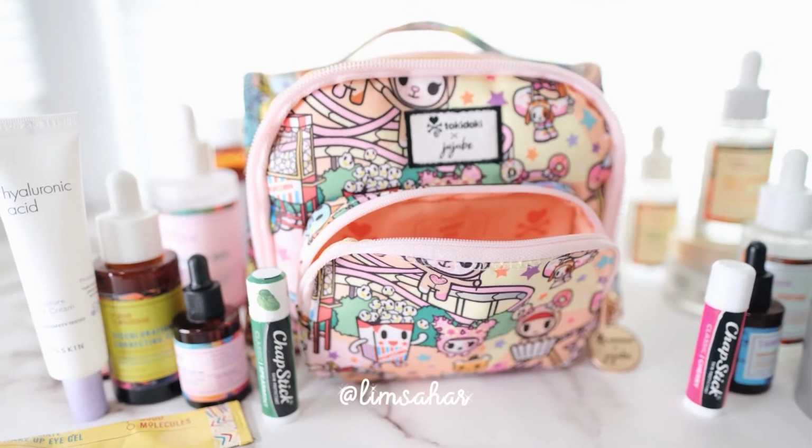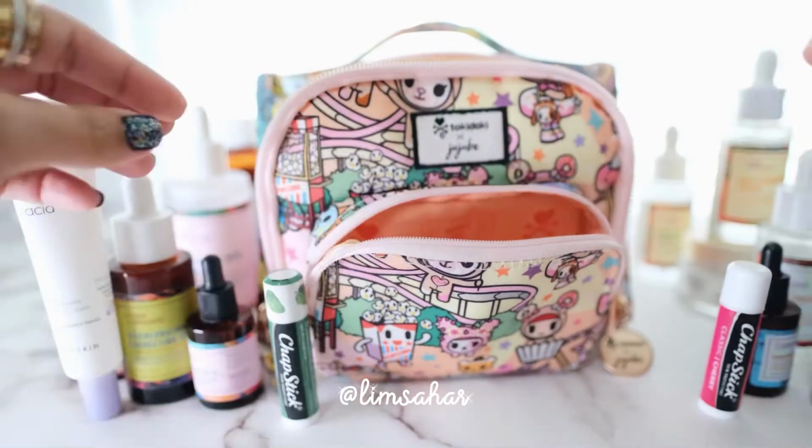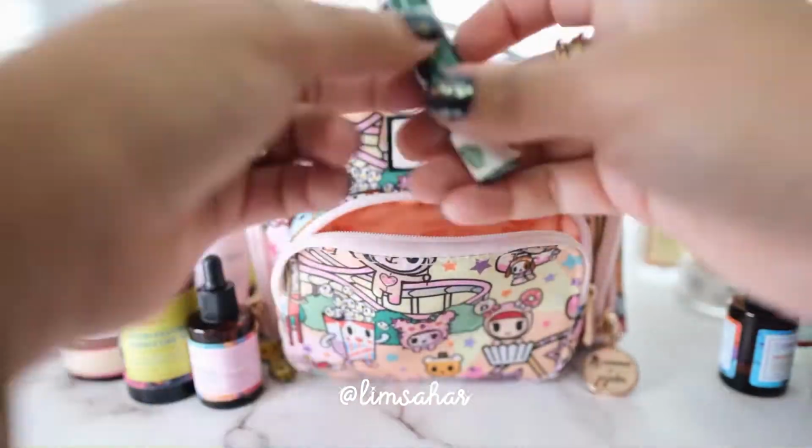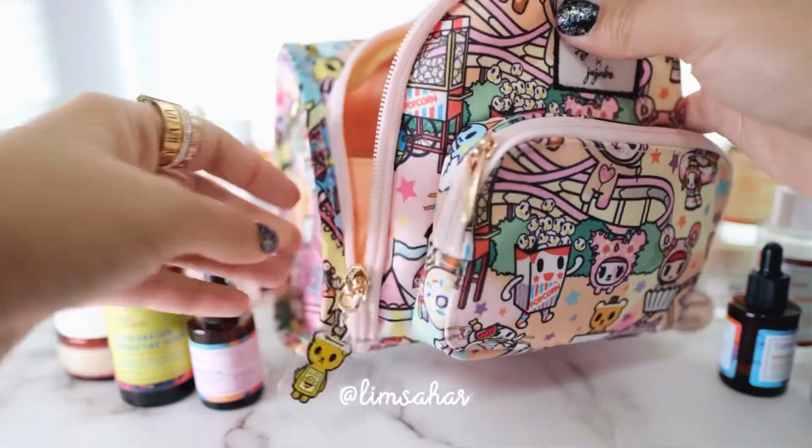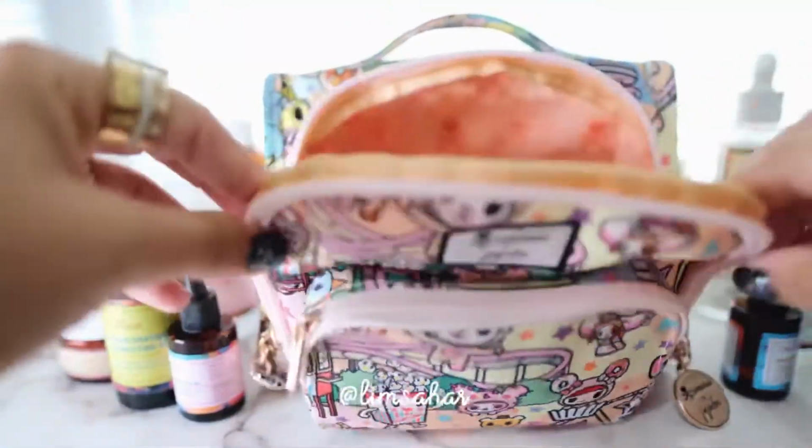And look how much fits into this little bag. I'm gonna do it backwards now so you can see how much actually fits in and I could fit a lot more, which is why I love this Mini BFF bag.